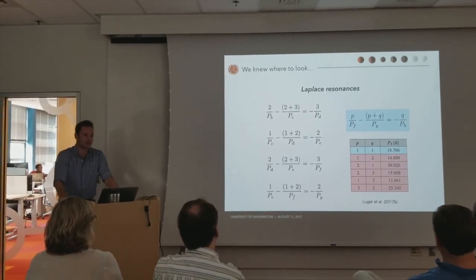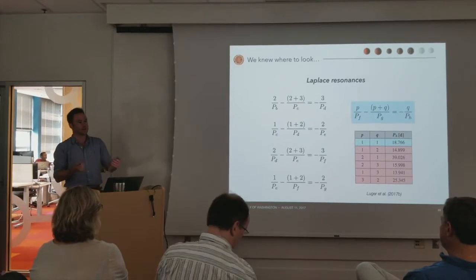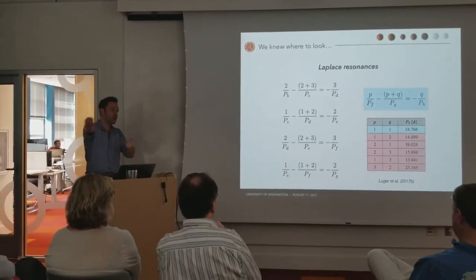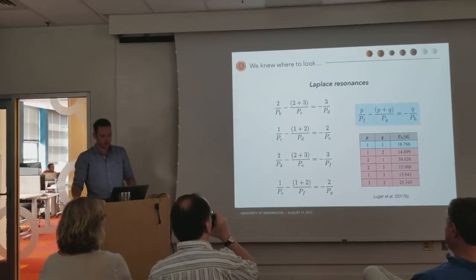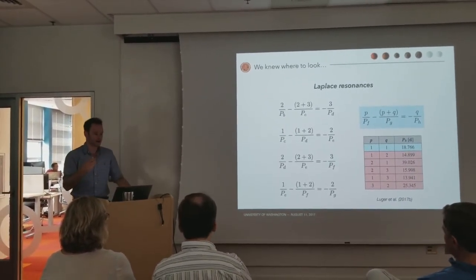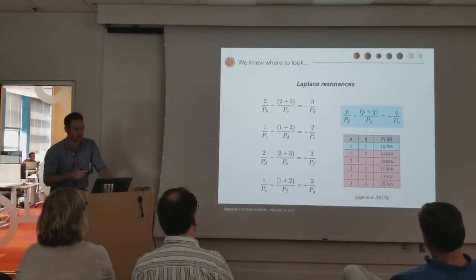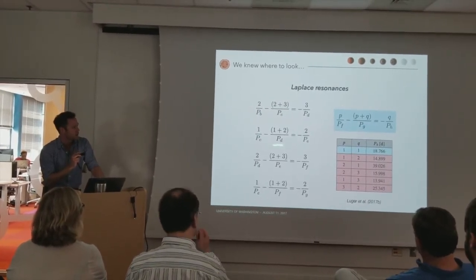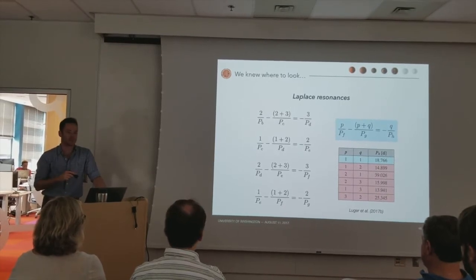Now, this is slightly different from a two-body resonance, which many of you may be familiar with. You have a planet orbiting at one orbital period, and then a planet orbiting at twice that orbital period, or three times that orbital period, a commensurability. This is different. This is among three bodies. And so you have slightly more complicated relations, but they're still just small integers. They realized that all adjacent triplets of planets follow these very simple relations.